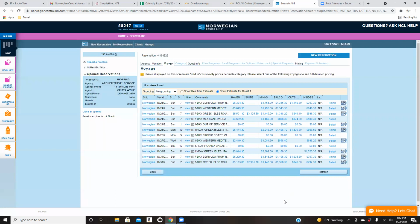All right, there we go. Perfect. So you can see here all the different ships, Breakaway, Epic, Bliss, and so on and so forth. You can change which things are first. So you can go through here. And so it's all the Norwegian ships. They're like, oh, we want to take a Halloween cruise, maybe. So it looks like this is a 17.